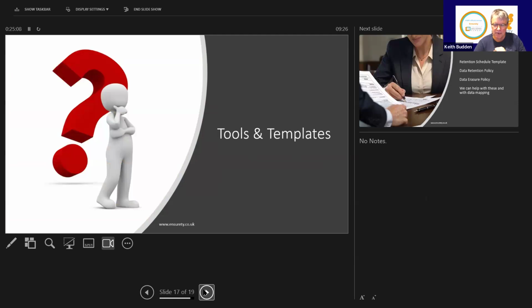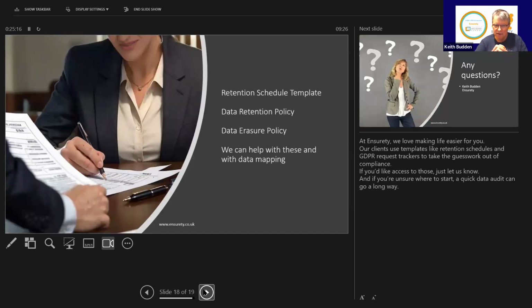So in terms of tools and templates, we have a number of templates available. We have templates available for a data retention schedule. We have a templated data retention policy. We have a templated data erasure policy. And we can help you with all of those and with data mapping, because at Ansurety, we love making life easier for you. Our clients use templates like retention schedules and GDPR request trackers to take the guesswork out of their compliance. So if you'd like access to those, just let us know.